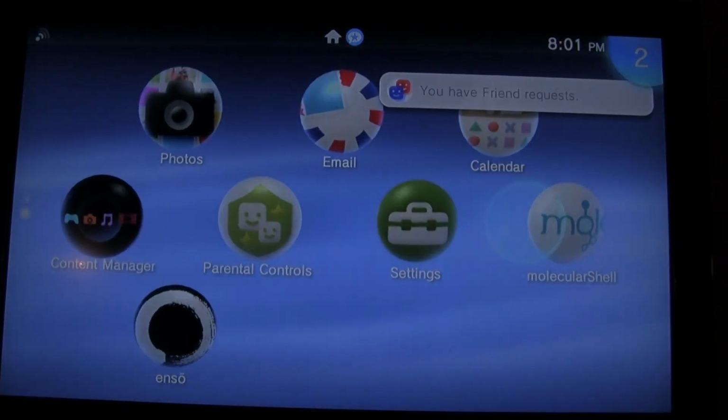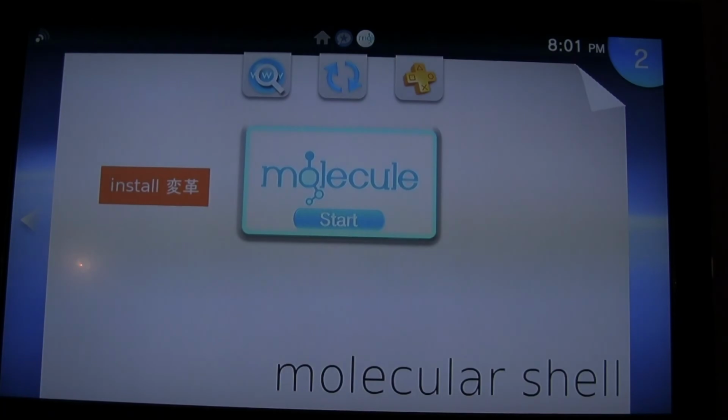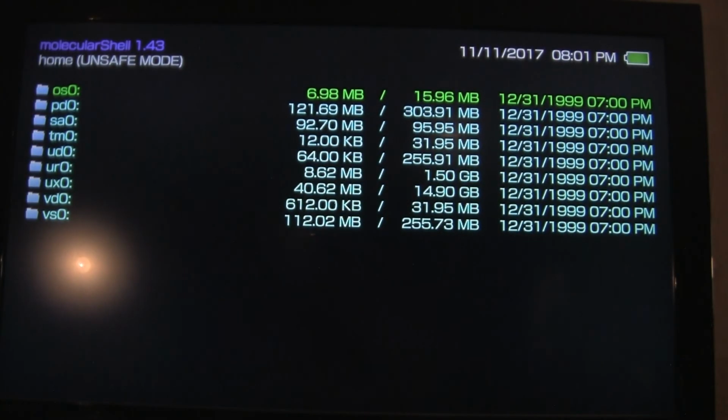So that's perfect. I'm going to hit Molecular again. Start Molecular. And we're done. You see, this is now a permanent hack. We don't have to worry about it. Now we are set. The PlayStation Vita is now hacked.